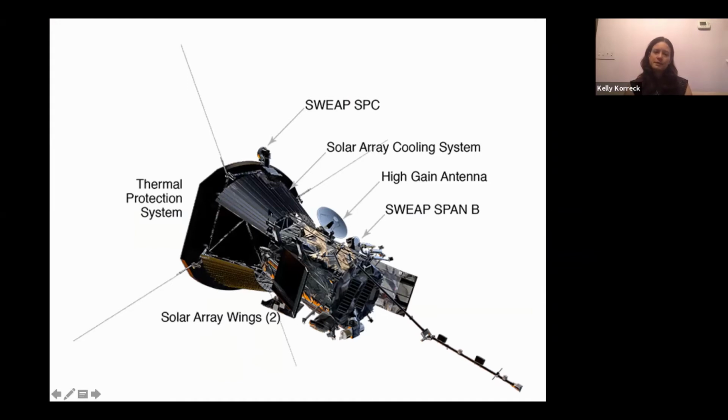This is how we cool. Part of how we cool the spacecraft is actually with water. So we have water cooled in this radiator that enables us to leave some of the heat behind, so it doesn't warm up any of the back of the spacecraft. And then we have a thermal protection shield, a shield up front that keeps us safe, as well as our solar panels, which enables us to have the power to operate.